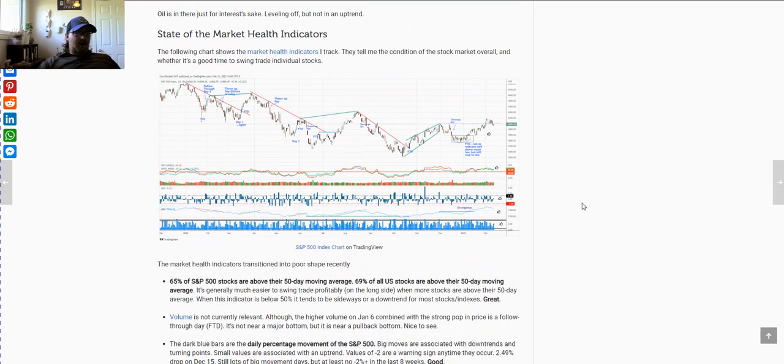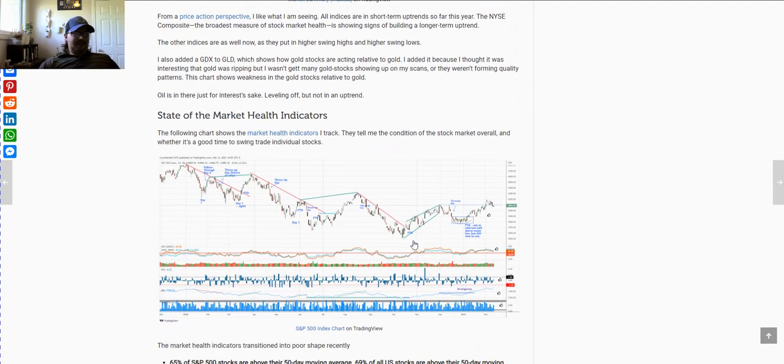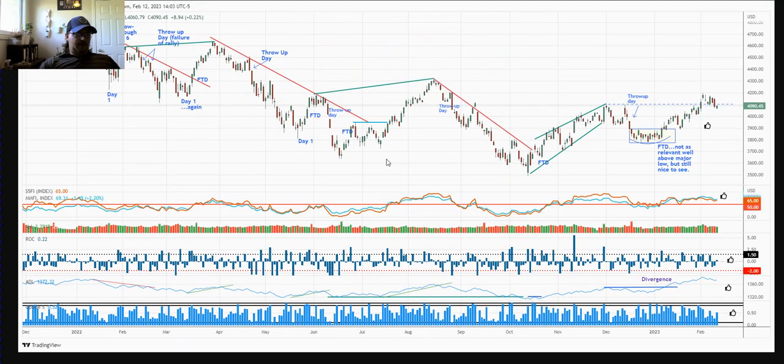Let's look at the market health indicators. So this is one segment of what I look at: how's the price action doing, how's the average stock doing. This digs a little bit deeper into how individual stocks are doing and how the S&P is doing. And we can go through each of these indicators.